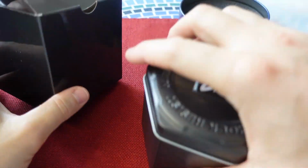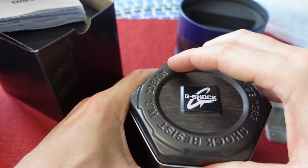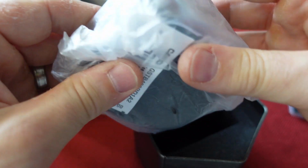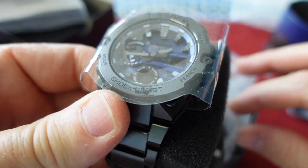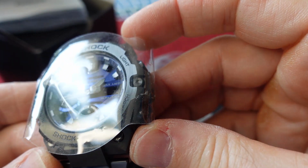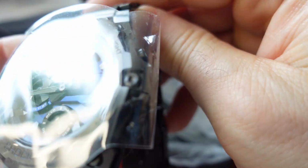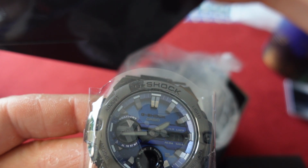Let me put this back over here. Oh yeah. Oh yeah. Oh man. Whoa, this baby. That is killer. Oh man. That is beautiful. Wow. Look at this black bracelet, black metal bracelet. Oh man, what a beauty.